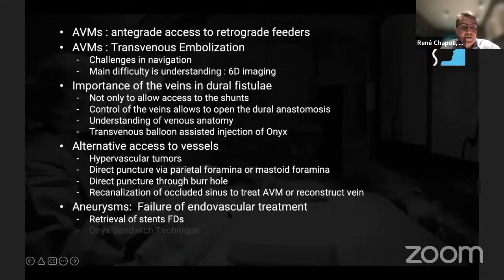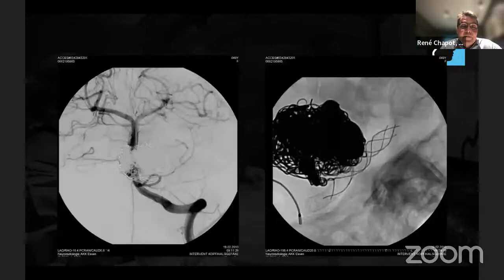I don't want to make it too long. Aneurysms, there are so many ways to treat aneurysms. I think that we should rather focus on our failures, because we're in a situation where what we do is not good, and then we need to find a way to get out of trouble.